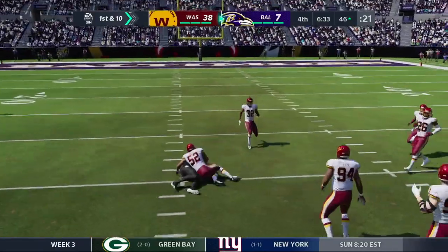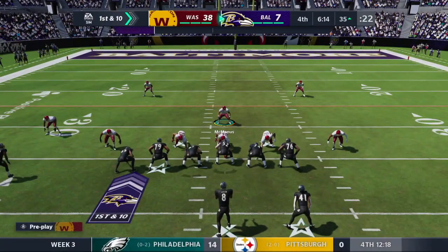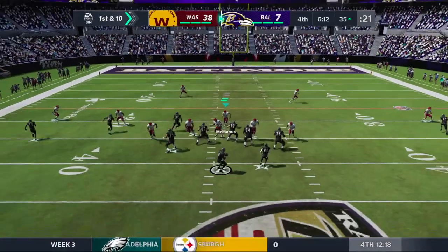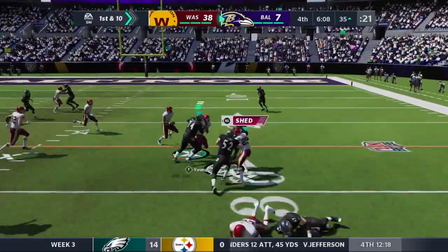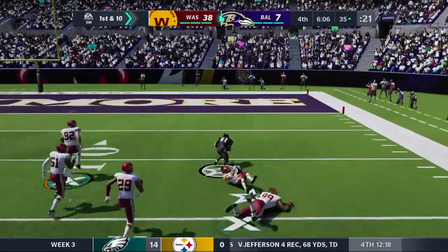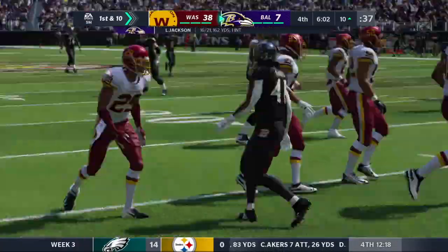There's a throw over the middle. It's taken in by his tight end. At the 35-yard line. Jackson will throw again. They'll set up the screen now to Kamara. Kamara's got the first down and then some. And he's going to get it all the way down to the 10-yard line.